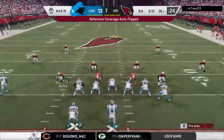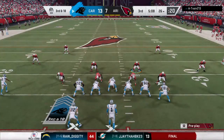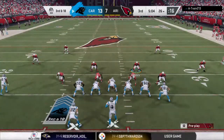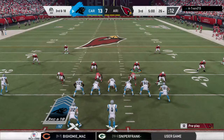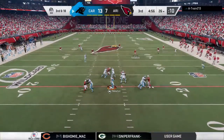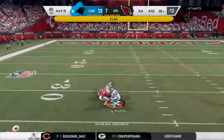So now Cam leads the Panthers up following the sack. Carolina facing 3rd and long. 58, come on. Get ready. 58, boys, 58. Operating from the gun, Newton, buying time to his left.